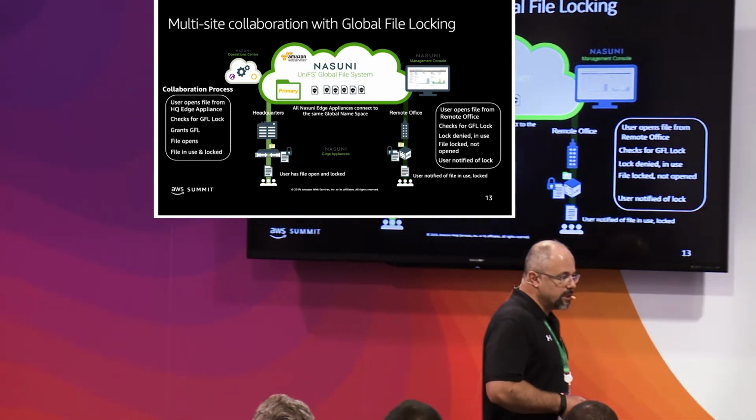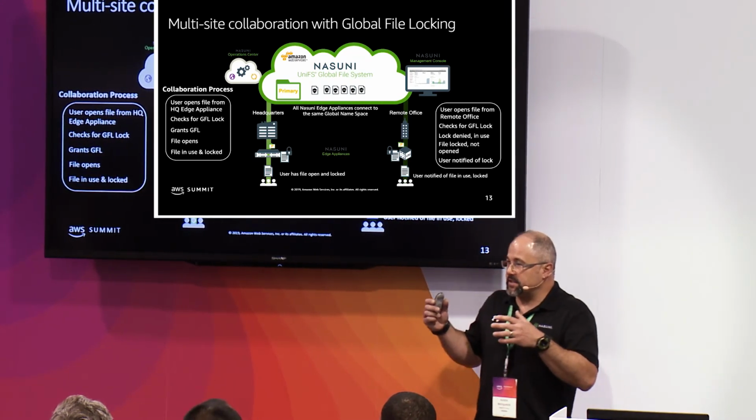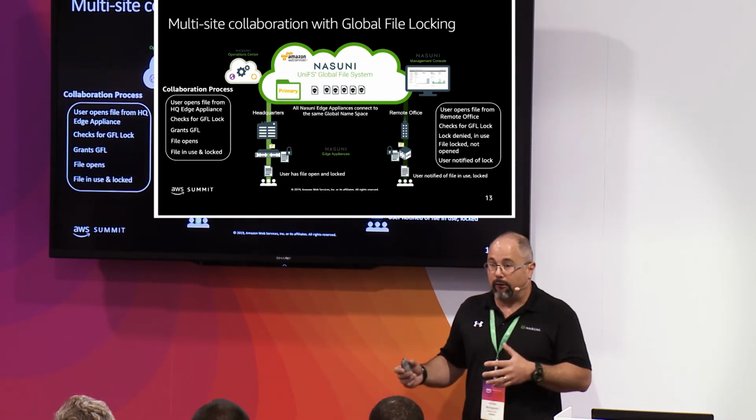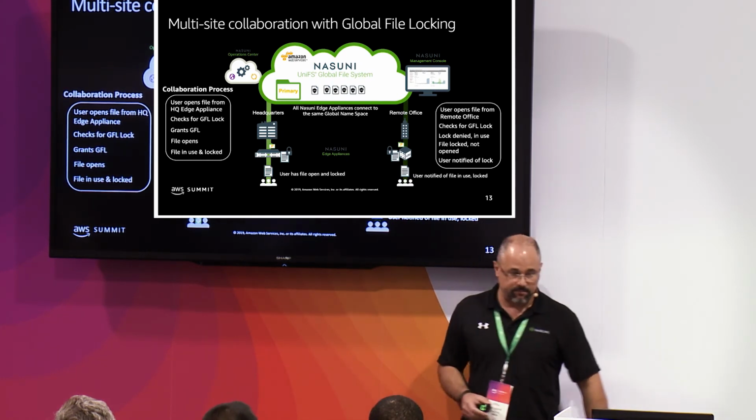So again, a great service. This allows multiple user access from the same sites on the same data set without people overwriting each other's work and ensuring that your versioning is consistent.